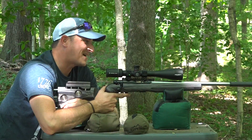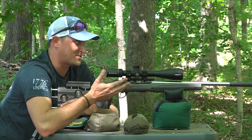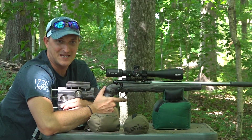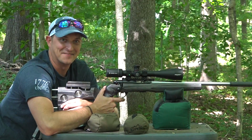I've had thousands and thousands of people say, you need to get an Anschutz, and shoot it and see what they do. All right, this rifle's not even broken in. It's probably had 20 rounds through it, and I just shot a half-inch group at 100 yards. So I'm gonna get my buddy here behind it, see what he can do. Maybe he can shoot a better group. More than likely he can, but holy cow, what a setup.